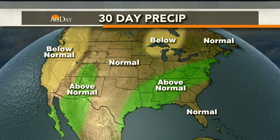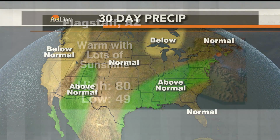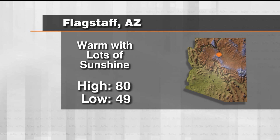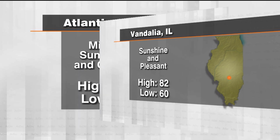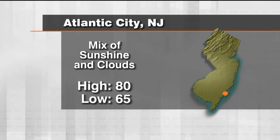Now let's take a look at some local forecasts. First of all, for Flagstaff, Arizona, warm with lots of sunshine, high temperature of 80 degrees. Vandalia, Illinois, sunshine and pleasant, high temperature of 82. And finally, Atlantic City, New Jersey, a mix of sunshine and clouds, high around 80.